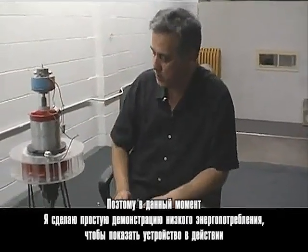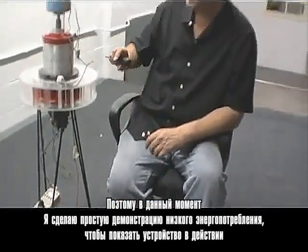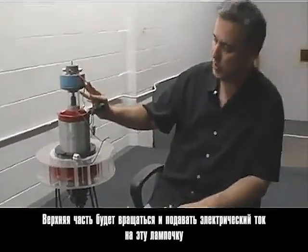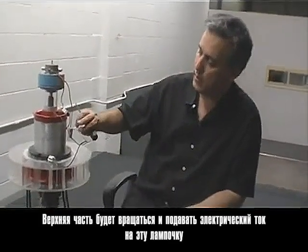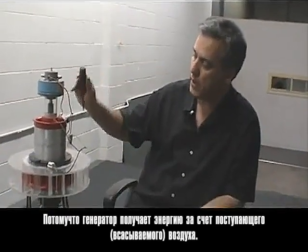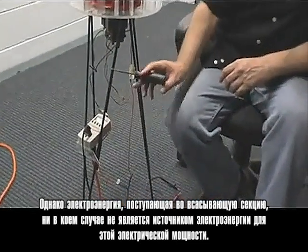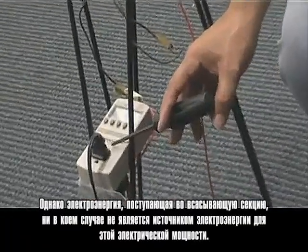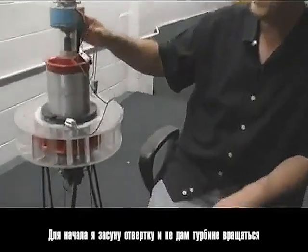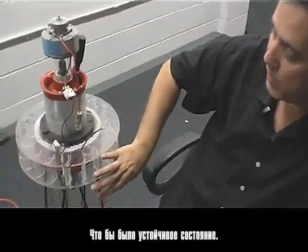So at this time, I'll do a simple low-power demonstration to show the device in action. The top portion will be spinning and outputting electric power to this light bulb because of the generator receiving energy from the air flowing in. However, the electric power going into the suction section is not in any way an electrical source for this electrical output. So what I'll do to begin with is I'll just stick this screwdriver in and prevent the turbine from being able to spin, basically locking it in place so that no work is being done while the suction section runs at a steady state.